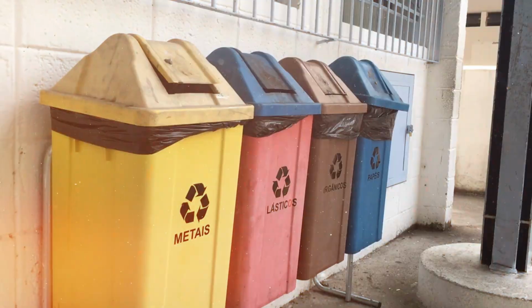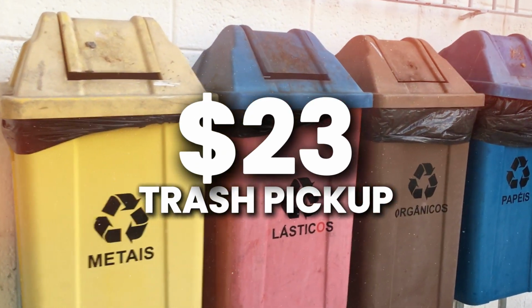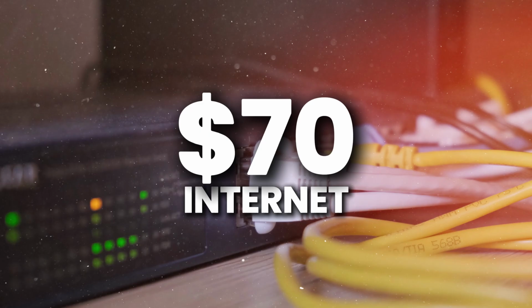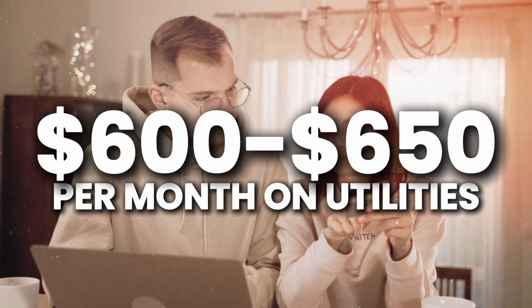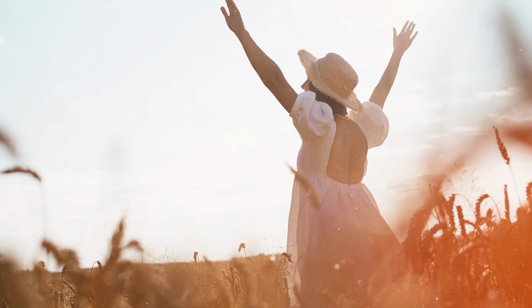Now, water, sewer, trash, and internet. Expect to spend about $53 for water and sewer, $23 for trash pickup, or you can utilize the county drop-off if you prefer hauling your own trash off, and about $70 for internet with unlimited data and decent speed. Altogether, a typical family in Rock Hill can expect to spend around $600 to $650 per month on utilities, and that is including everything bundled like power, gas, water, trash, and your internet. Compared to major metro areas or coastal cities, the cost of living in Rock Hill, South Carolina is refreshingly manageable.